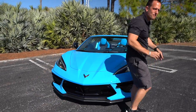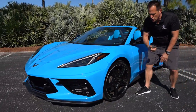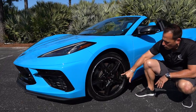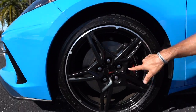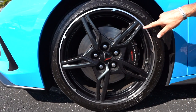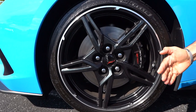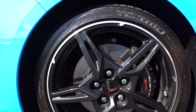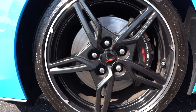And then when you come around the bend, you're gonna have a plethora of different wheels to choose from. Now, here is the wheel that we're working with on our particular Rapid Blue, and I think this is the wheel I would go with. I like the way they hollowed out each of the spokes, and then you have that machine finish all the way around. 19-inch wheel up front, that's 245 on the width, 35 series sidewall, and we are wrapped in those Michelin Pilot Sport 4S tires.